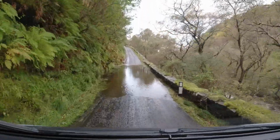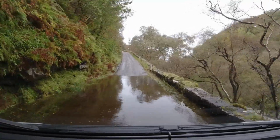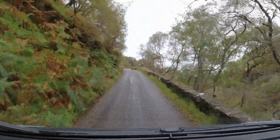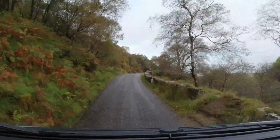Quite a bit of rain overnight, and while it was annoying, we didn't get much sleep, what with the rain and the wind. It has meant that the little waterfalls and streams running down the mountainside were a lot more dramatic this morning.